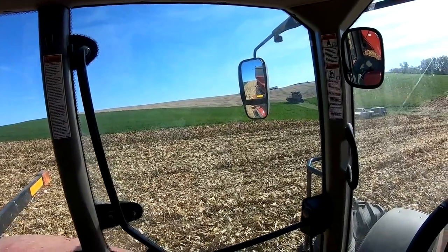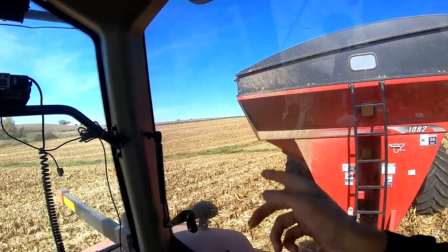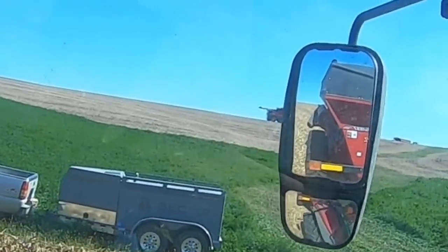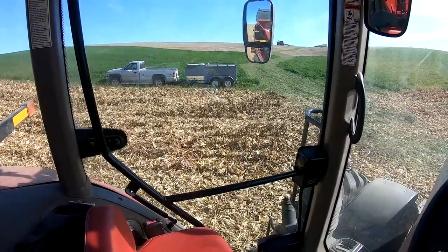Kurt's done making his way up the hill. Pat, you can't see him, but he's behind me. He just finished up the one skip row. He's gonna come back over here and dump on me. Oh, I lied, Pat's right there. Yeah, I could come up there and fill Jeff.